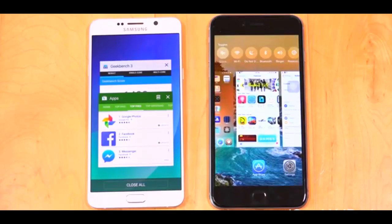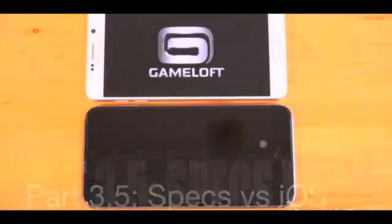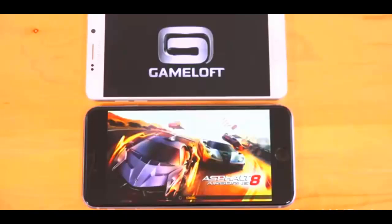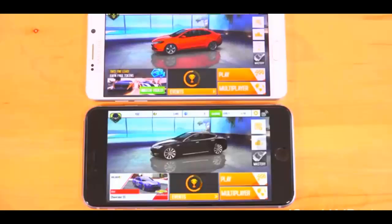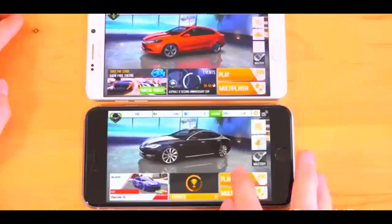So Samsung's not able to have as much control over the operating system as Apple is with iOS. That's to be expected. That's why we have higher specifications on the Note 5, and that's why we can't really take specifications into account when comparing these two devices, because whereas Apple's remedy for performance is optimization, Samsung's is throwing extra specs in there and just cramming this thing full of awesome hardware, at least on paper.